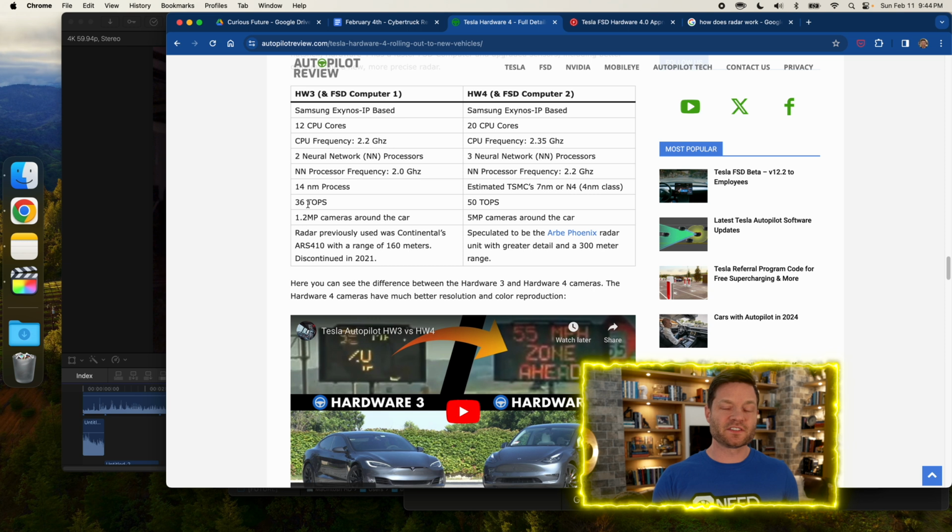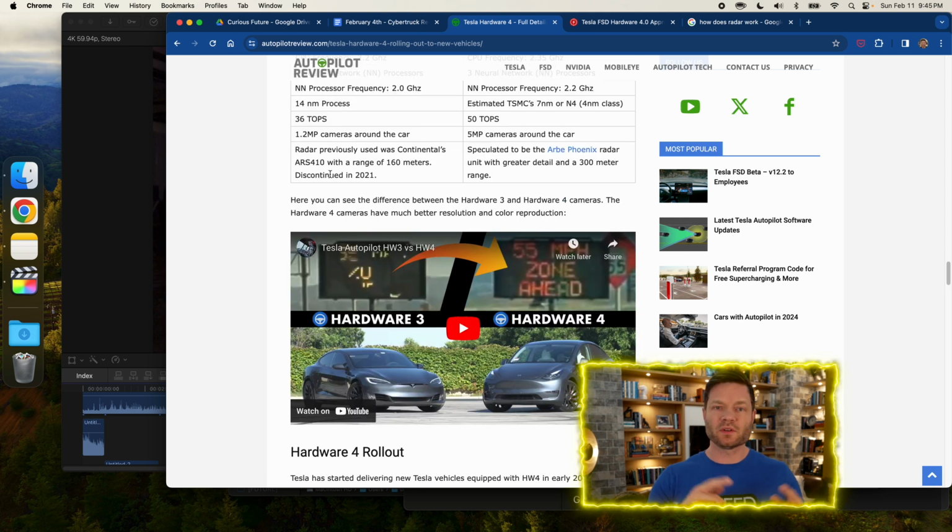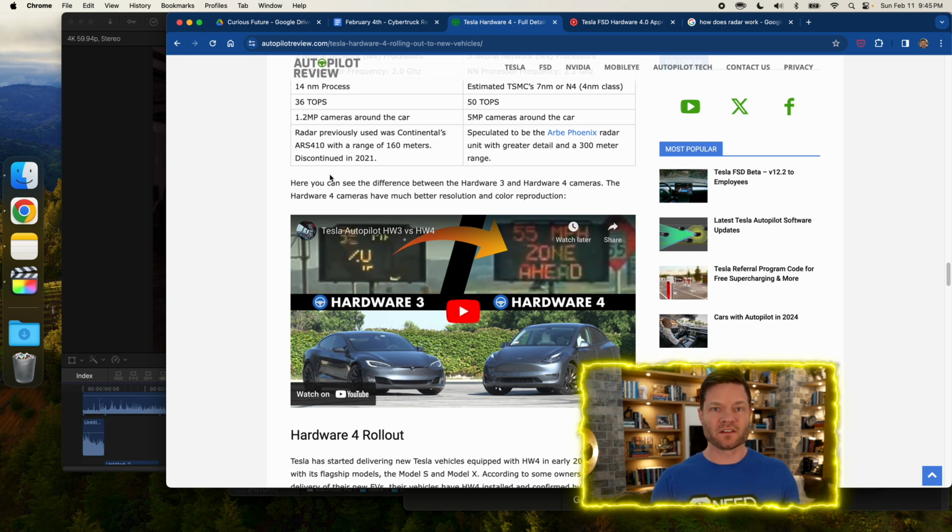There are special processors that handle neural networks, which obviously is super important for these kinds of things. One of the reasons I really like the Mac is it has the neural processing unit. There were 2 on hardware 3. There are 3 on hardware 4. And the frequencies on those are a little bit faster. The actual cameras that go around the car are part of the hardware package, and the overall resolution is going up from 1.2 megapixel cameras up to 5 megapixel cameras around the car. And the radar, the Wi-Fi, and the GPS are all being upgraded also.